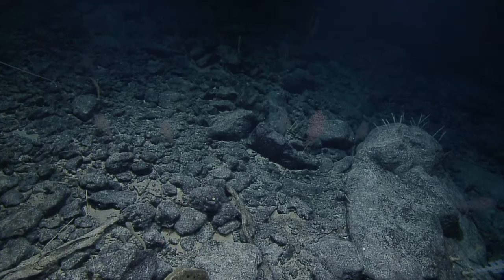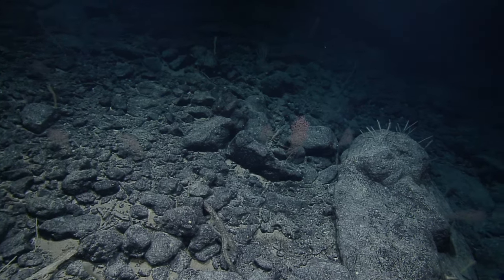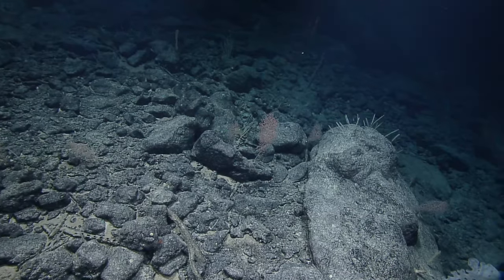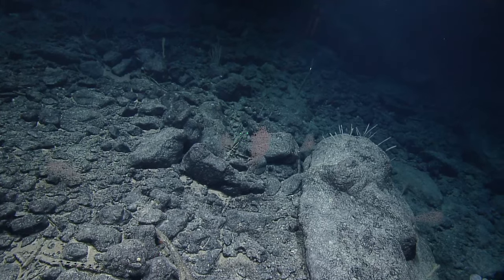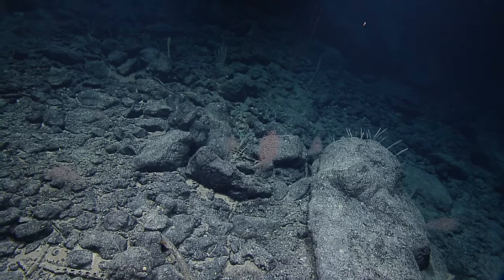You gotta dodge all the bio on this dive as you fly. It's good to see some more dense areas. That's cool. And some new things that we haven't seen yet this cruise. Yeah. Like that shrimp.